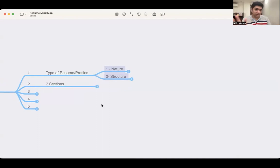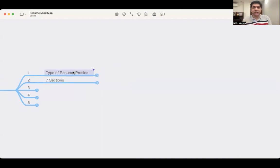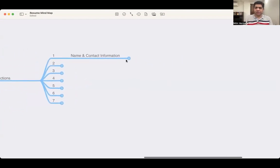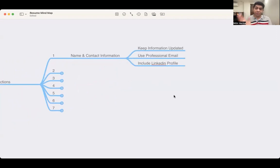Now, moving on, what are the 7 sections? I just showed you the 7 sections, and I'll cover those one by one, which you need to take care of. First is the name and contact information. Now, what are the things that we need to keep in mind? Keep the information updated, as I mentioned. Use a professional email address. Now, please don't do the cool dude and guess who and things like that, right? It is not a good sign, because people judge you for being professional.